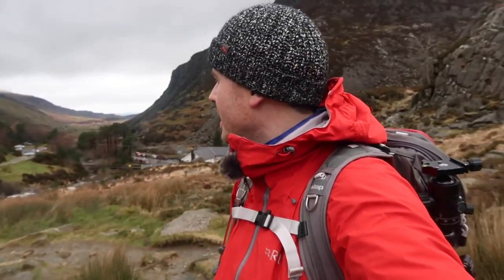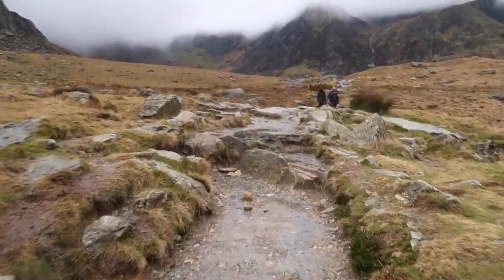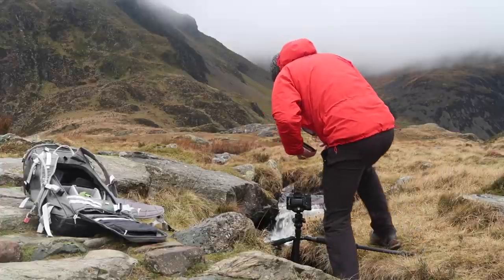So hopefully we have a bit of nice weather as well, because I've got some really awesome locations I want to visit and get some cool shots. And every time I come to Snowdonia, the day I leave is the day the weather gets amazing. So fingers crossed, I've got long enough here this time to get some good light and good locations.